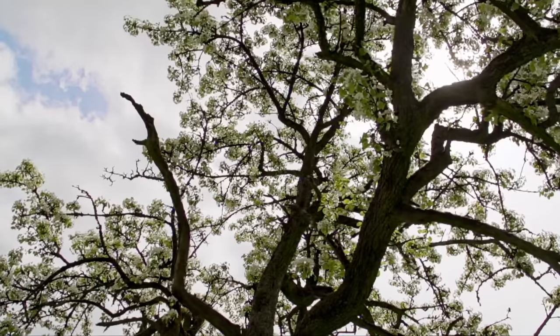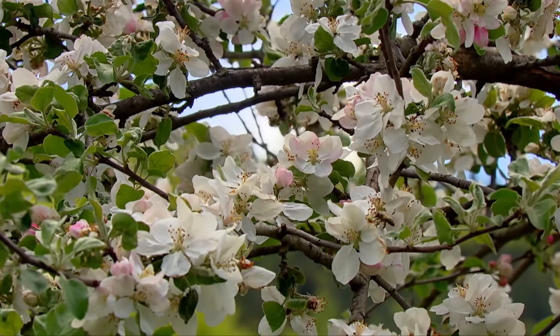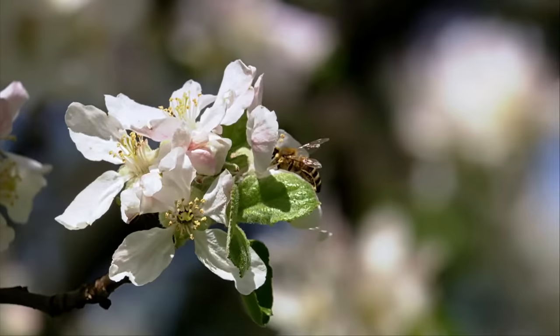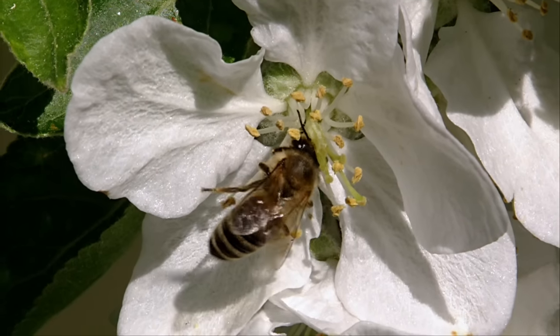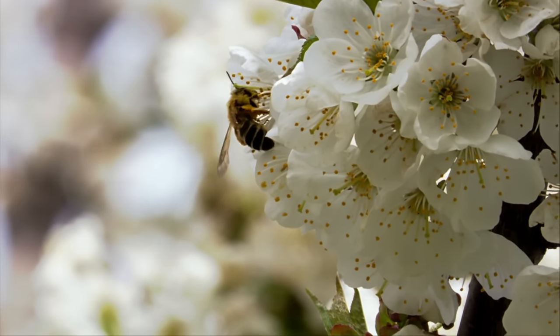For the blossoms to become delicious fruit, however, a specific interaction is necessary, one that has worked for hundreds of millions of years. Blossoms aren't stingy with their charms in spring. Scent, colour and shape, they use the lot to lure their pollinators.